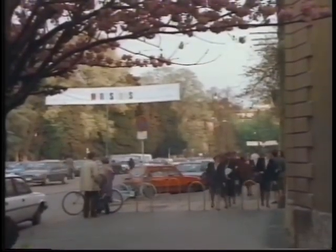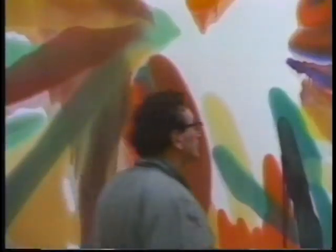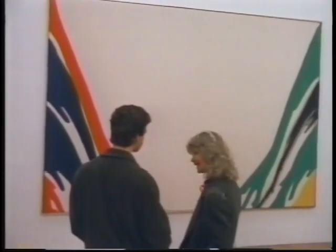In the heart of Milan, Italy, in a small public art gallery, people come to view the work of an important American artist, Morris Louis. For Europeans, it's a rare opportunity to explore, in one place, a large body of Louis's paintings. His flowing streams of acrylic, soaked into large expanses of unprimed canvas, emphasize color and movement over imagery or form. A master of abstract expressionism.